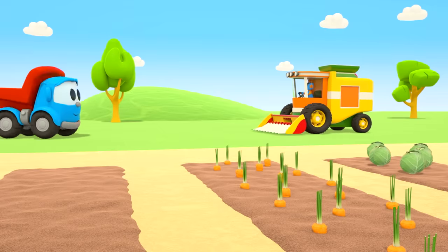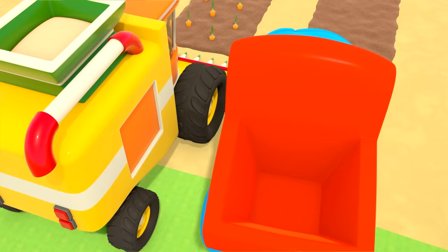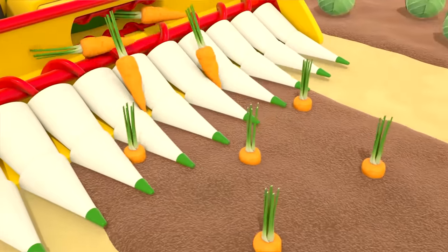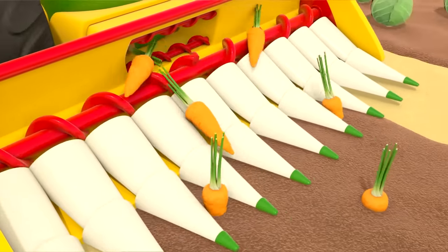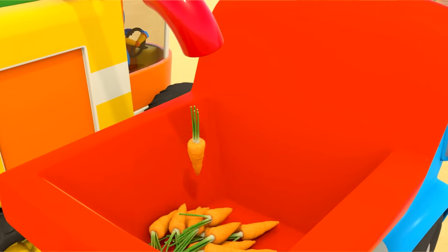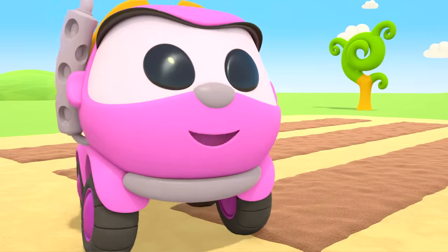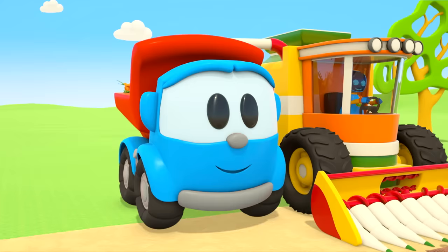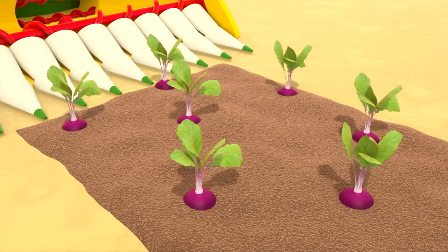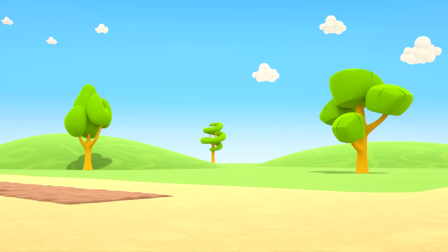The combine harvester is collecting the vegetables. Are you ready, Leo? Yep. Let's go. These carrots grew in the field, but now they're in Leo's body. Leo's body is full. Hooray! Now it's my turn. We'll collect the beetroots in Leia's body.